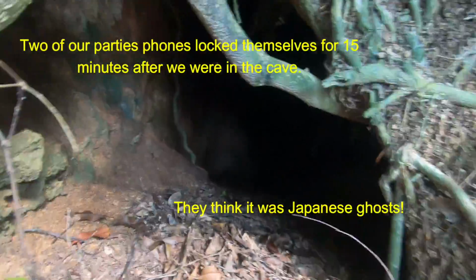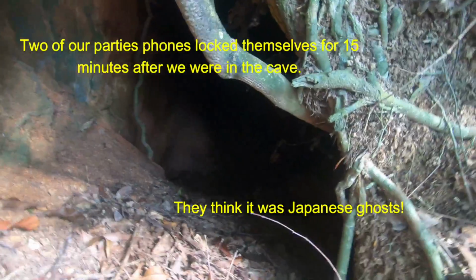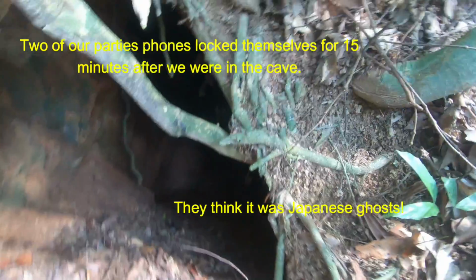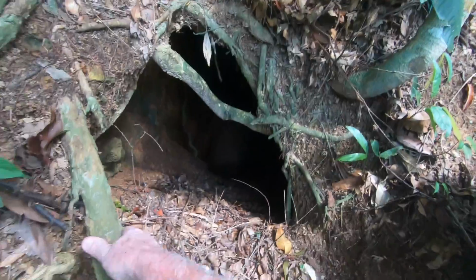That's the same cave down there. It actually goes left and right, a bit hard to see. This is further along the hill. This is one of those little spots where it pops out.